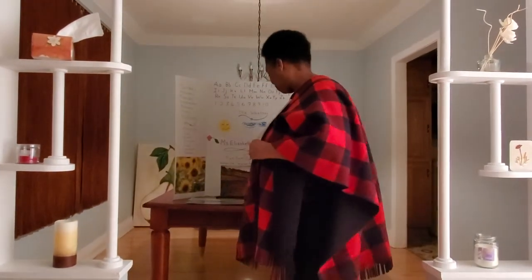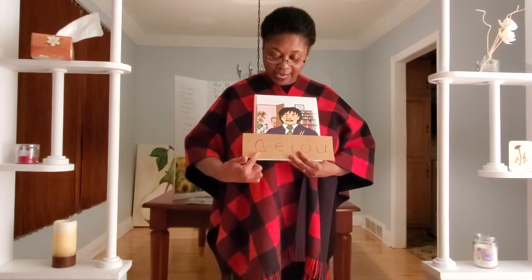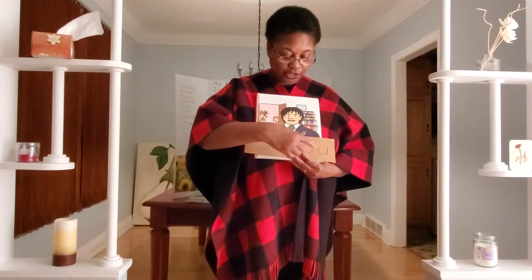Now, as I mentioned before, we're going to be talking about one of the vowels today. The vowels are A, E, I, O, and U. The vowel we're going to be talking about today is I. Vowels say their own name sometimes, and sometimes they make another sound. So sometimes the vowel I will say I, like in the word icy, and sometimes it will say I, like in the word ink. So let's listen to our story now.